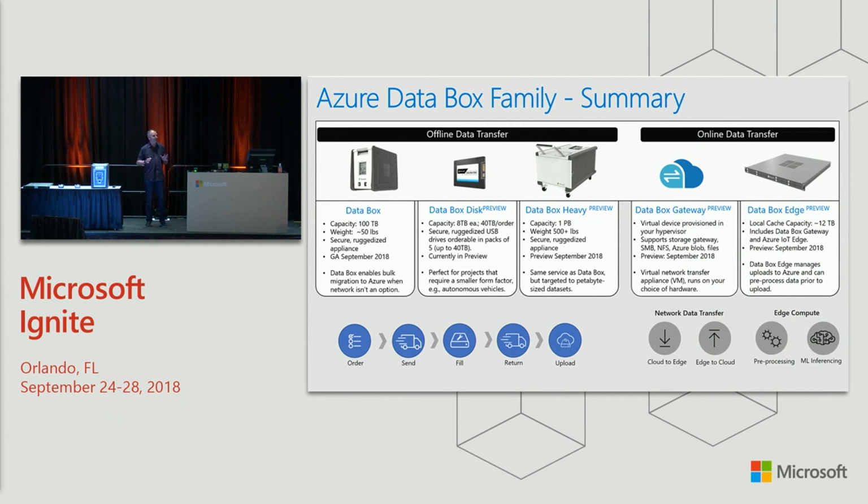All right, so just a summary slide here showing the range of devices in the Data Box family. So we have everything to help you move your data into Azure, be it offline because the bandwidth's not available for the amount of data you need to transfer, from the small disks to the Data Box Heavy that is down on the expo floor and is quite large and cool looking, petabyte in a filing cabinet, to the online data transfer, which is the gateway, as well as the Data Box Edge physical appliance.